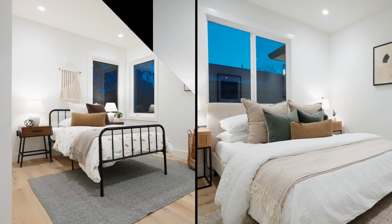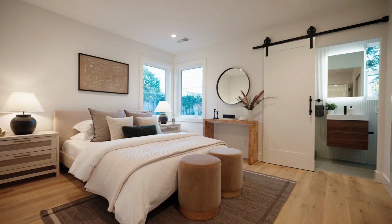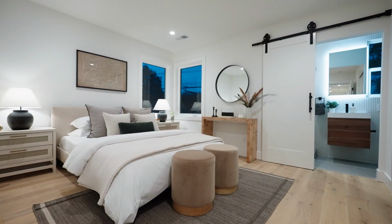Property is 3 bedrooms, 2 baths, all on a single story. So fantastic for level in, level out. Great starter home or downsizing property. Now, 3 bedrooms, 2 baths. Back here are 2 bedrooms, a full bath here for your guests, and then here is the primary ensuite.